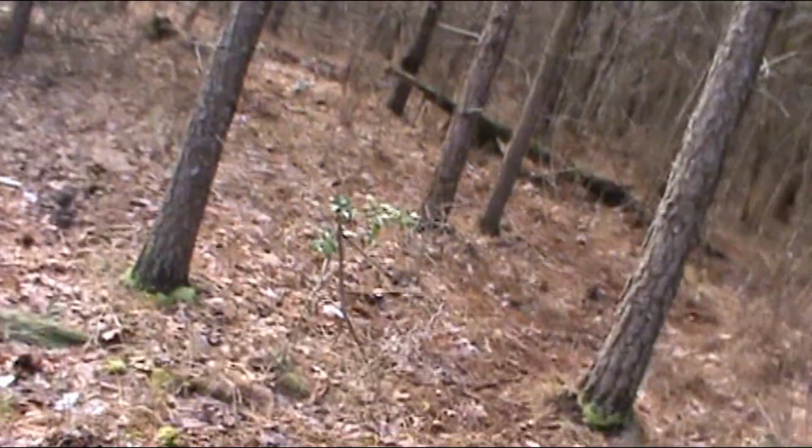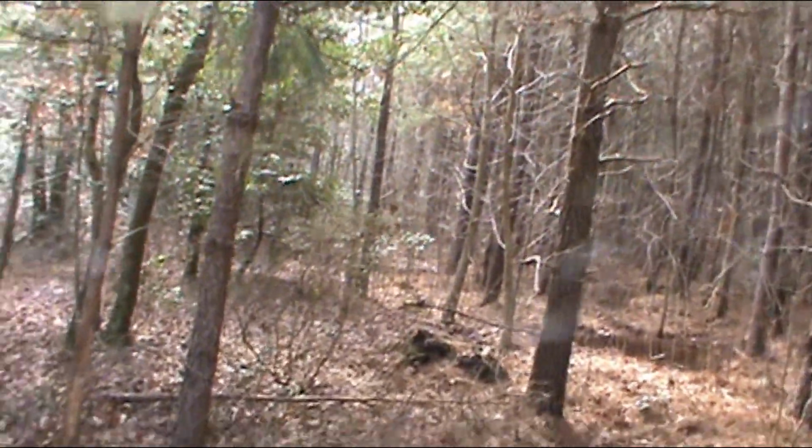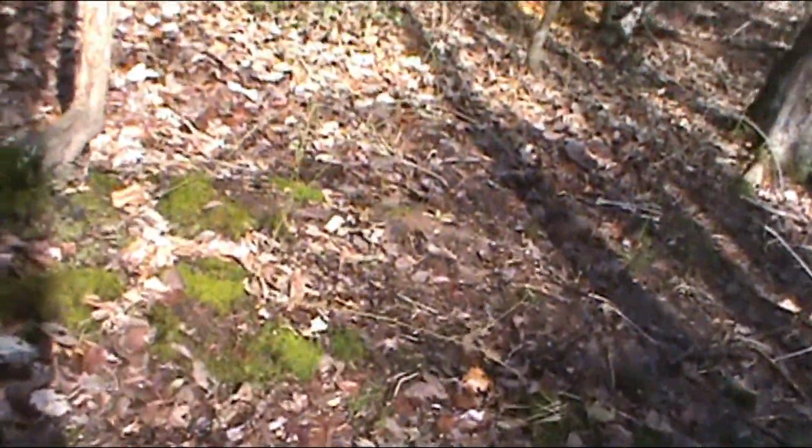We got a nice buck running around here too. They're about waist high, between belly and waist. So it's not a bad buck. Lots of tracks. So let's see what we got up here. Coming up on this rub, man.